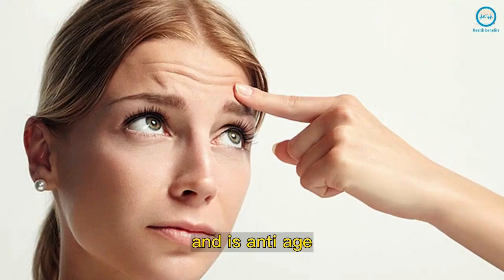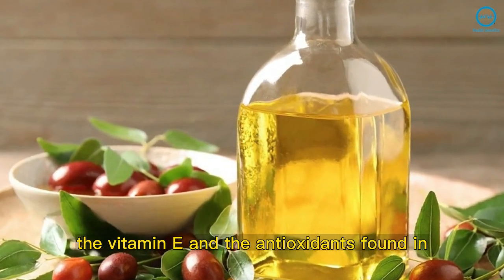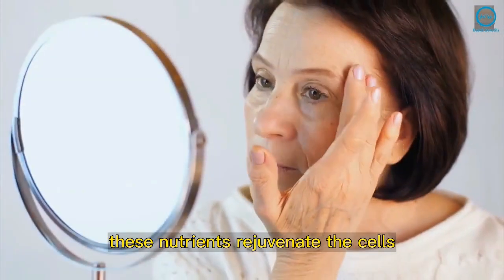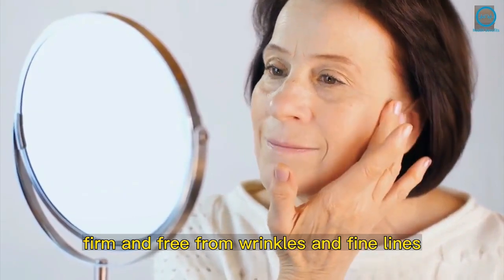Lessens wrinkles and is anti-age. The vitamin E and the antioxidants found in jojoba oil help eliminate the free radicals that cause the aging of the skin. These nutrients rejuvenate the cells, keeping the skin young, firm, and free from wrinkles and fine lines.